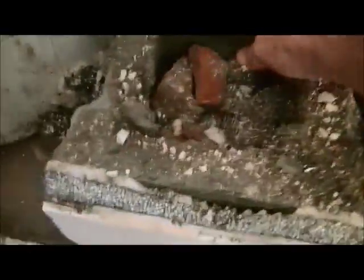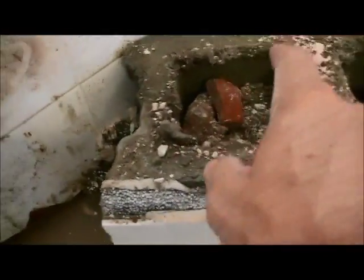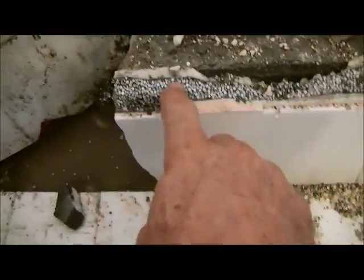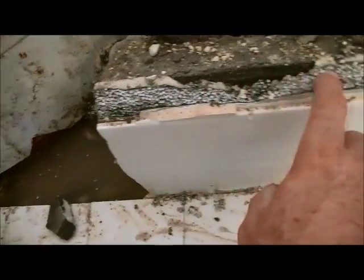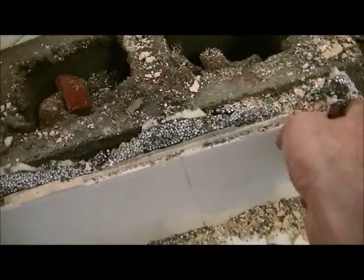So here you have a concrete block that's just solidly in there. Not only the concrete block, but also the brick and the mortar. And then in addition, they used this Hardiebacker board and wrapped that around there as well.